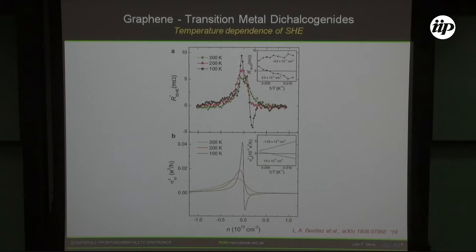Is this a pure intrinsic spin Hall effect, or is it due to skew scattering? I think it's a pure intrinsic spin Hall effect. So can it be that the simple explanation is that your Berry curvature for electrons and holes is just pointing in opposite directions? Yes, it can be, yes.